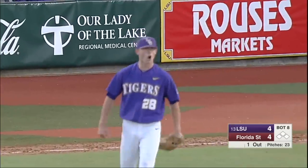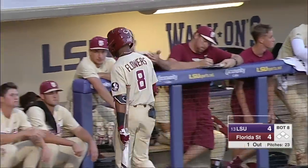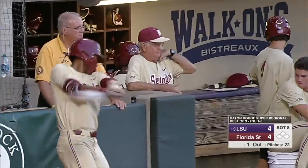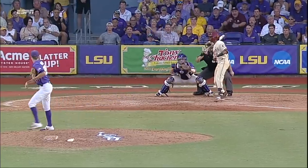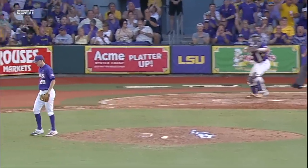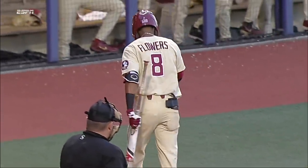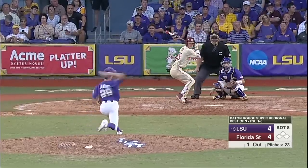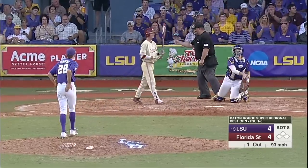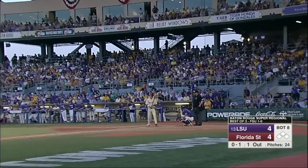Oh, he's left. Fontenot has been absolutely nasty, and you can tell by the energy that he has on the mound. The fastball has been electric. The curveball has been dynamic. Flowers not happy. Remember, he's Florida State's closer. Still may see him on the mound in this one. Here's Carter Smith. First pitch fastball over to Black, nothing and one. Smith asked Tony Norris if it was in there.